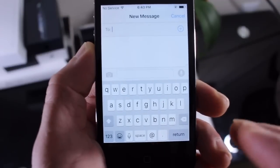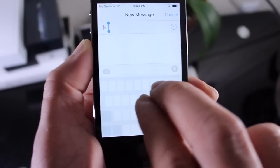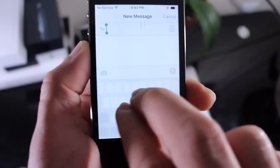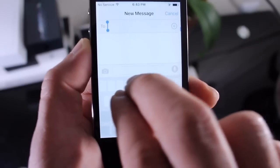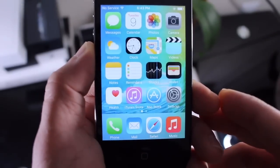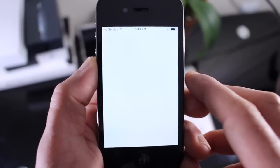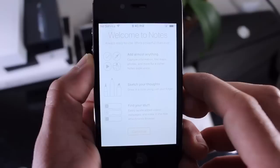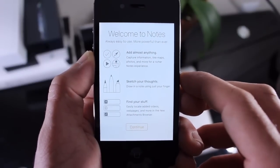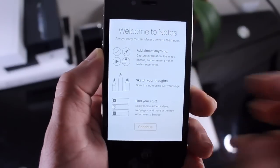Also, surprisingly enough, you also get the double finger gesture to use the keyboard as a trackpad on the iPhone 4S. As you can see there, I can move around the cursor by going ahead and tap with 2 fingers on the keyboard. So that feature is also available on the iPhone 4S. Another thing to note is that the Notes application also brings all the features that are available on newer devices as well. As you can see there, the Notes application is fully featured just like the newer devices on iOS 9.